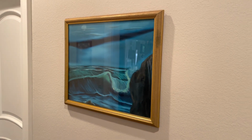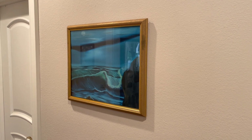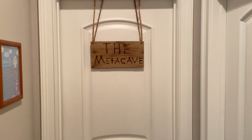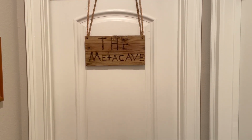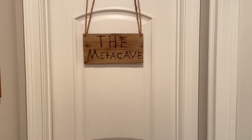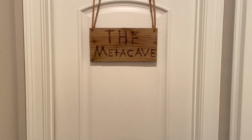So this is a painting sent to me by my good friend David Genome Presents. Beautiful, beautiful waves there. It just sort of sets the mood here in the hall. And then here is the Metacave of Gratitude. Of course, the gratitude part is still not there. Again, I'll be working on that as soon as I find a piece of wood that I can burn that into. But that is my very hastily made homemade sign there for the Metacave.